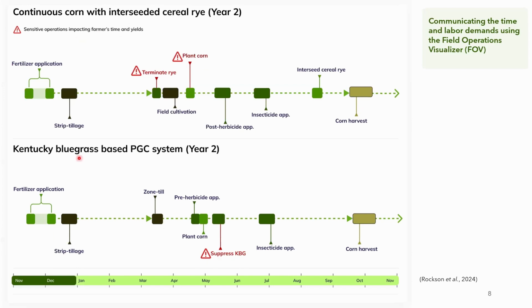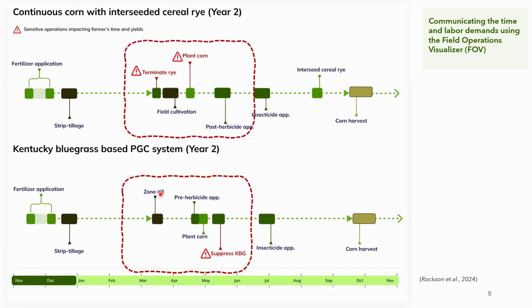So the second comparison is comparing the annual cover cropping, which we have CRI in this case, with a PGC system. So clearly from the onset, you can see that the annual cover cropping has two time-sensitive operations that need to be completed. You have the termination of the rye and the planting of the corn. Whereas in the PGC, the time-sensitive operation still remains the separation of the KBJ.